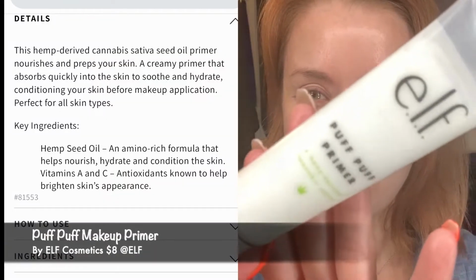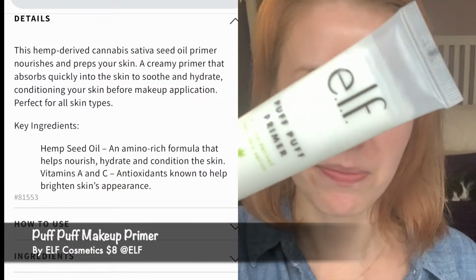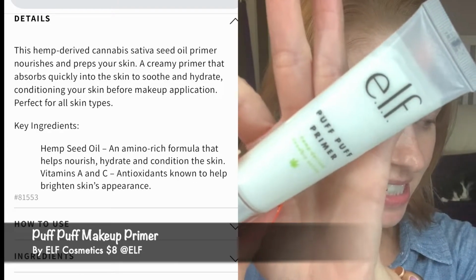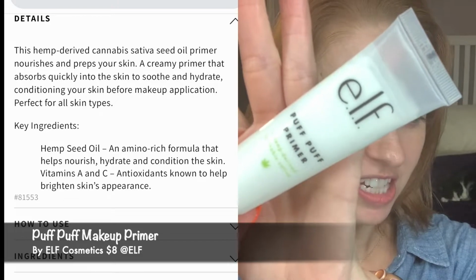The last item that I picked up from e.l.f.'s new Cannabis Sativa collection is the Puff Puff Makeup Primer. This primer contains hemp seed oil, vitamin A and C that help soothe and hydrate your skin before makeup application. It does have a pump applicator to it. This one retails for $8, and in here you get 1.01 fluid ounces.